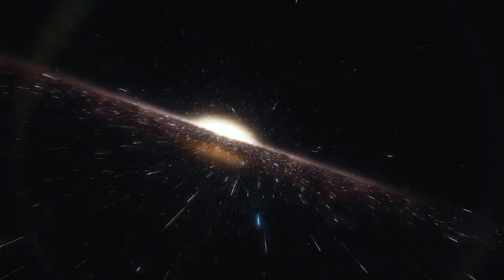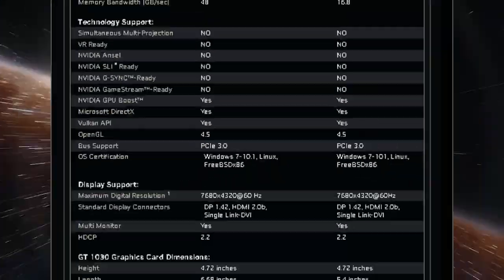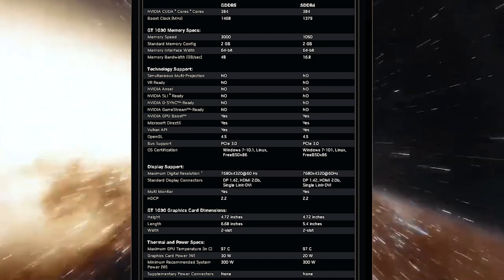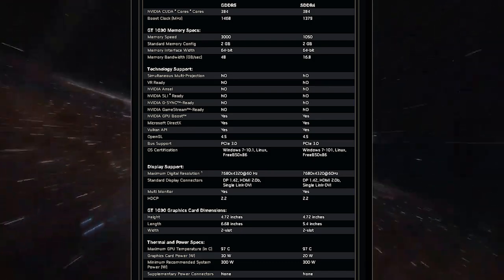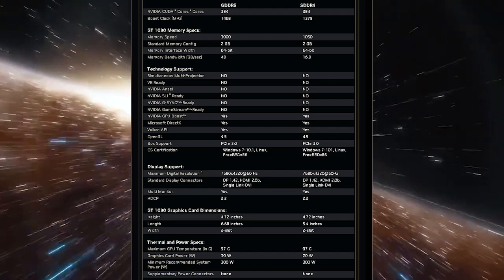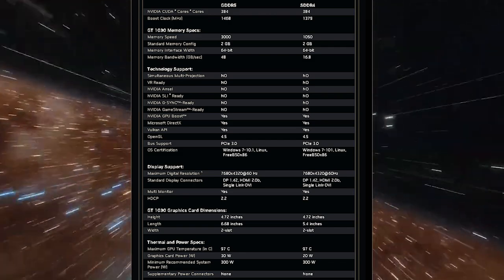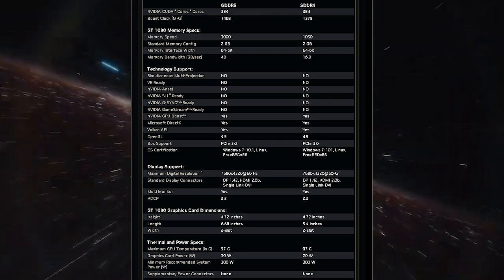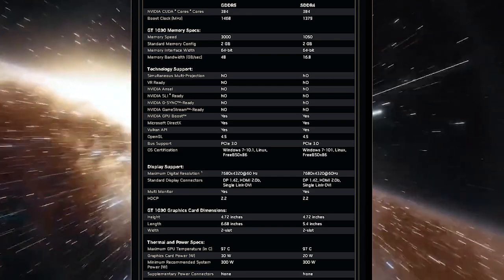Now enough of the backstory of this card, let's get into the important specs of this beautiful card. Some of the main specs of the GT 1030 includes two categories, being the GDDR5 version of the card and the DDR4 version of the card, having a big performance difference overall. Now starting off, both versions have the same 384 CUDA cores that, for what I know of, is used to make precise calculations almost like CPU cores.